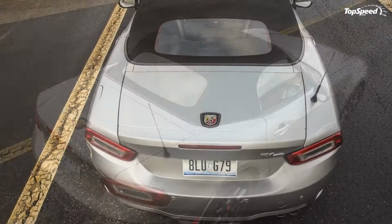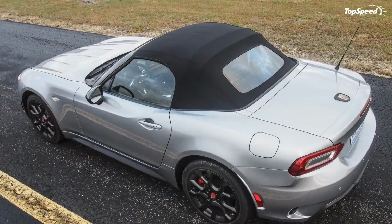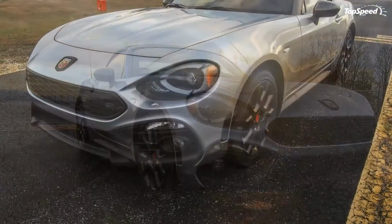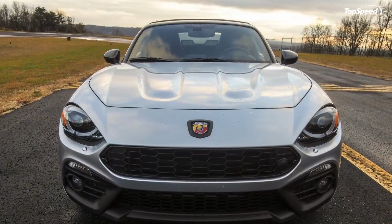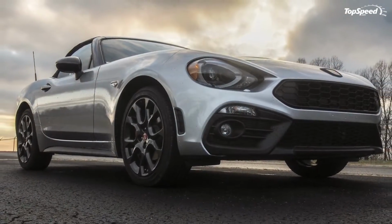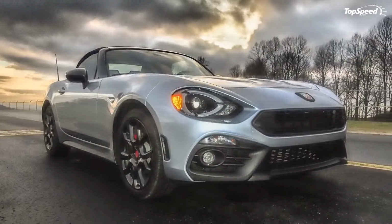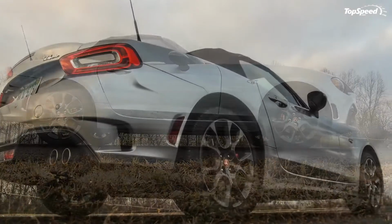The Ford Mustang EcoBoost convertible is a lot heavier than the Fiat 124 Spider Abarth, though. Its curb weight comes in at 3,642 pounds with an automatic transmission, compared to the Fiat's 2,516 pounds in Abarth automatic transmission trim, like my tester. Combine that with a longer wheelbase and a much larger turning circle, and the Mustang is gonna feel porky compared to the lithe little Fiat 124 Spider Abarth.